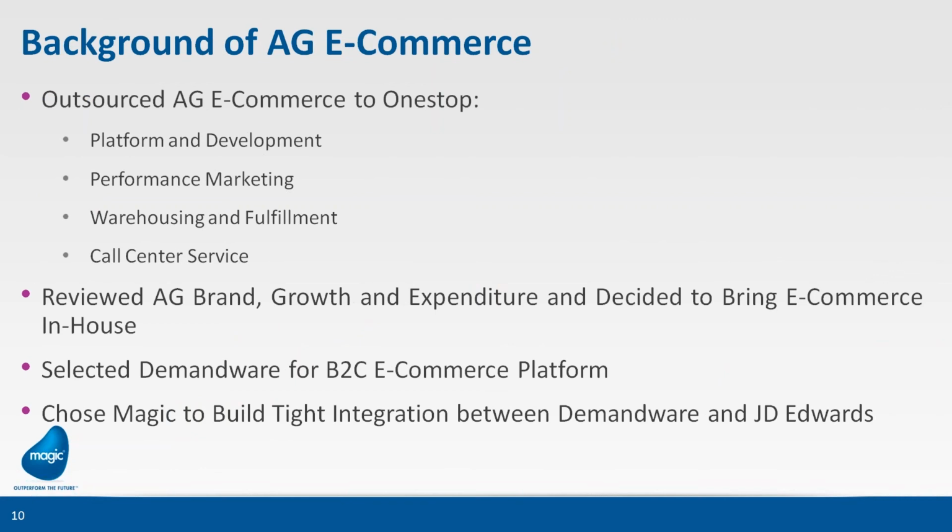So I already kind of touched on some of this. A little background of our e-commerce setup. We outsourced AG e-commerce to One Stop. They did the platform. They developed everything for the site. They did our marketing. They handled all of our logistics. They have a warehouse actually not too far from us in Southgate where they handled all of the shipping. And one of the biggest things they took care of for us was the call center service. They had all of our customer support taken care of.